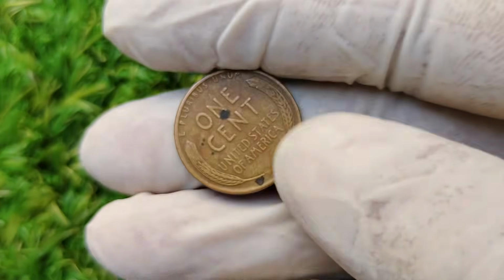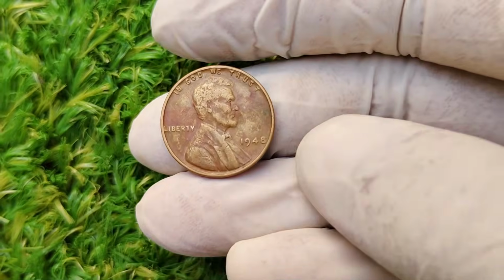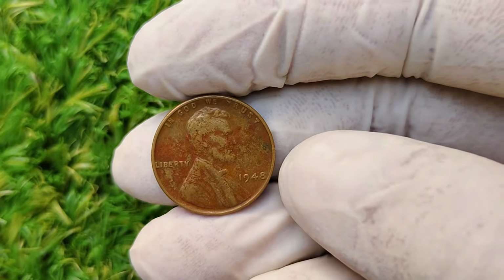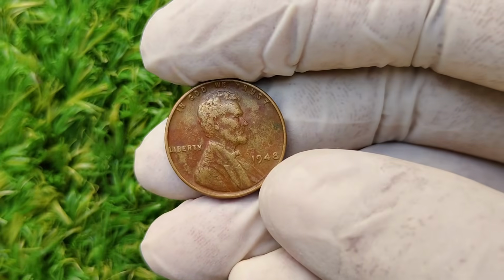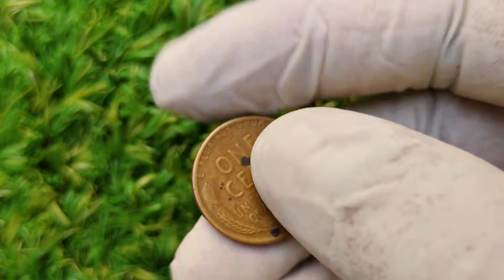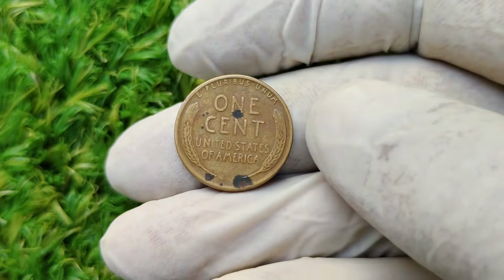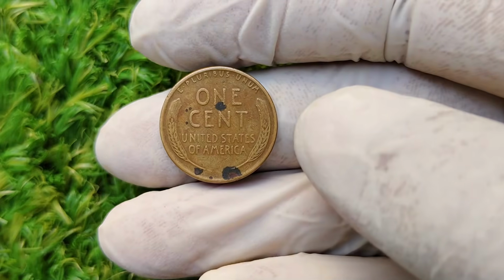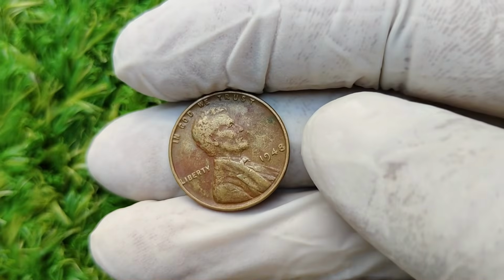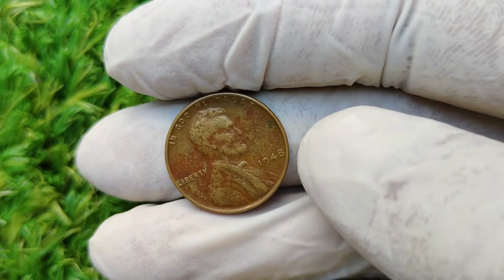Mint marks play a critical role in the world of coin collecting. They indicate where a coin was produced and, in many cases, affect the coin's rarity. For collectors, coins without a mint mark can be especially interesting because, for the Lincoln penny, a missing mint mark often denotes production at the Philadelphia Mint, the largest mint in the United States at the time. The 1948 no mint mark penny was produced in Philadelphia, a city with a rich history of coin production dating back to the nation's early days.